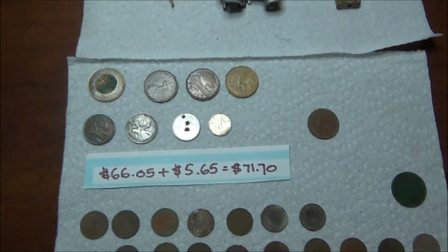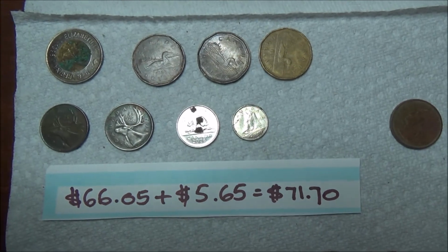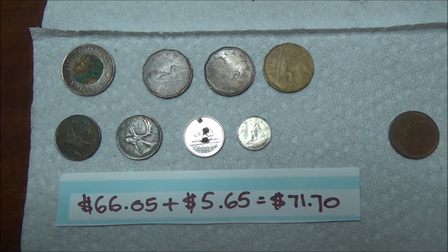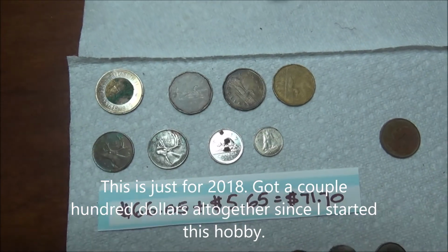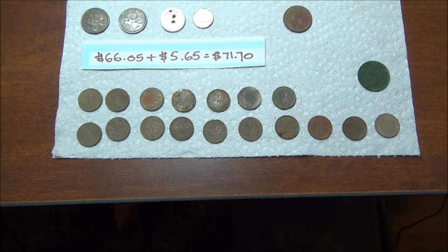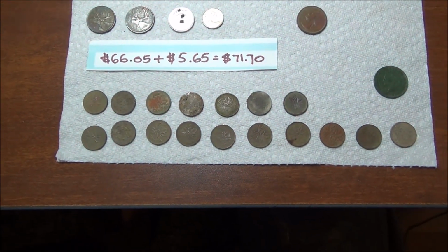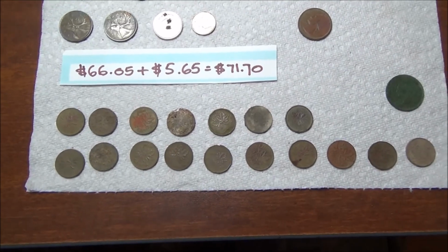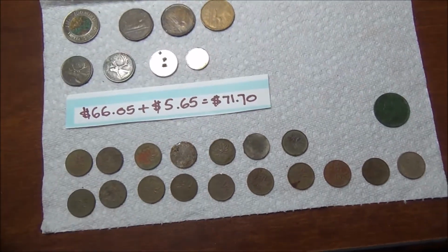On to spendables, we got $5.65 this week, so added to the previous total of $66.05, we now have a total of $71.70 in spendables. I only came up with, what's that, 17 modern pennies this week, which is on the low side for me, but like I said, I was only out for a few hours this week.